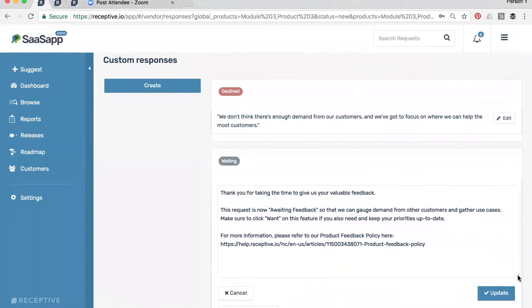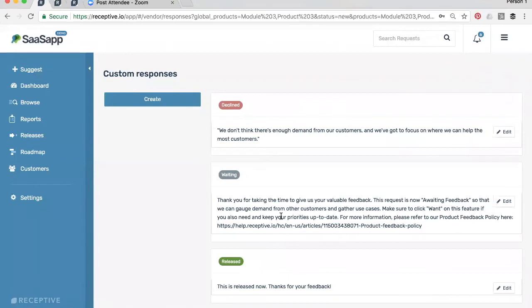It's thanking people for giving you the feedback and telling them what the next step is. So this request is now awaiting feedback so that we can gauge demand from other customers and gather use cases. Then it refers back to the product feedback policy, so they understand the next steps. And that is it. That's all you need to do at this stage. And you don't even have to start doing that from day one. Do you want to explain that a bit more?